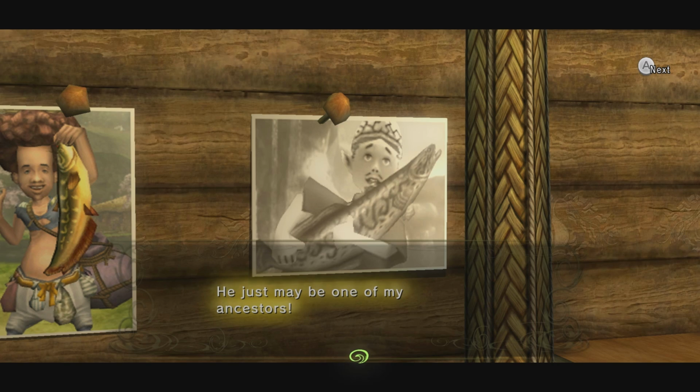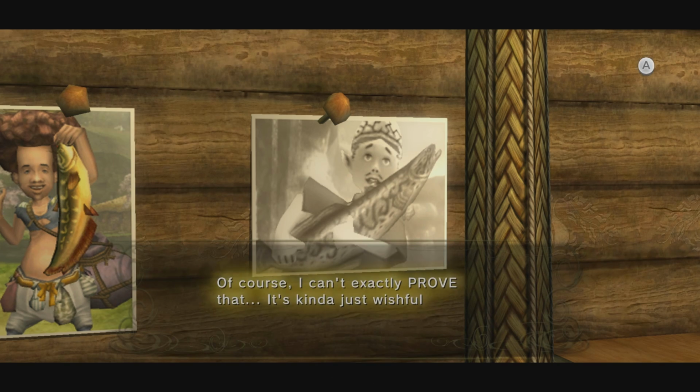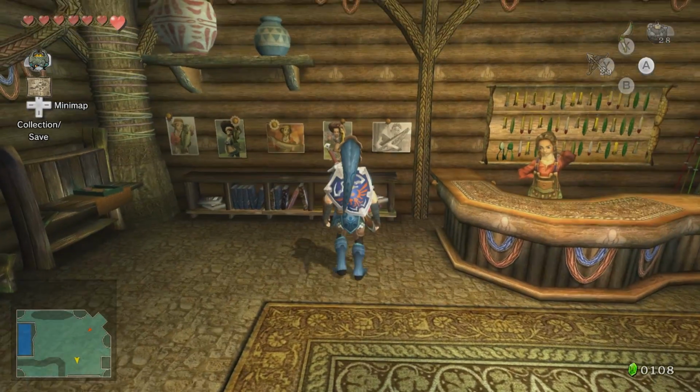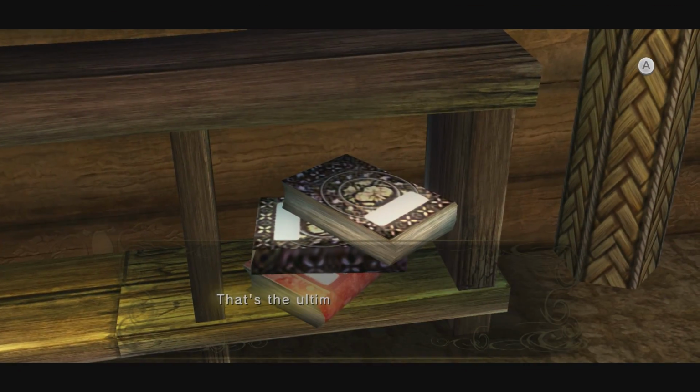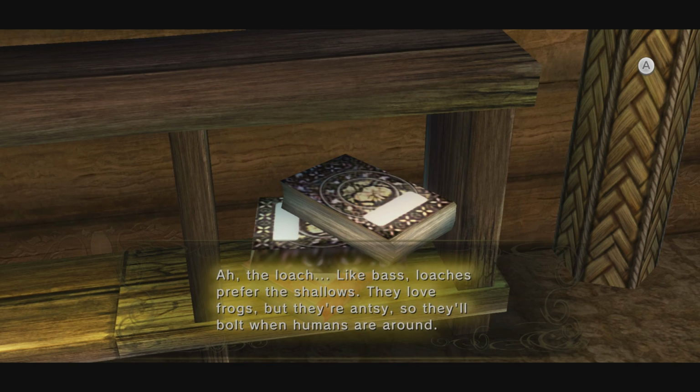You can recognize that guy from Majora's Mask and Ocarina of Time. It's the old fishing hole guy. Of course, I can't exactly prove that. It's kind of just wishful thinking on my part. And even if you look down here, there's more to learn. There's so much stuff in here. It's really cool. That's the ultimate fish book. The Legend of the Hylian Loach, Twilight Fish. Ah, the Loach. Like bass, Loaches prefer the shallows. They love frogs, but they're antsy, so they'll bolt when humans are around.